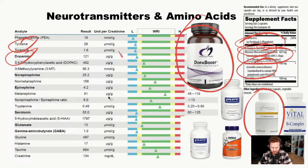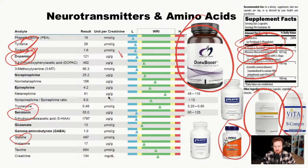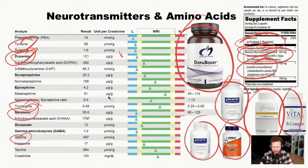Also added L-theanine because L-theanine helps with low serotonin and also her low dopamine. B complex: usually when I see this many neurotransmitters are low, there's typically a B vitamin issue, so I will incorporate activated forms of B vitamins. I added glycine because her glycine levels were low, and glycine is really important for neurotransmitters. It does help regulate mood. I also had L-tryptophan because her tryptamine levels were low. Tryptamine is a breakdown of tryptophan, and tryptophan also helps build serotonin. So that's why I added that. And then of course added DL-phenylalanine because of her PEA levels being low.